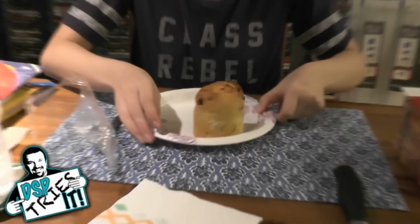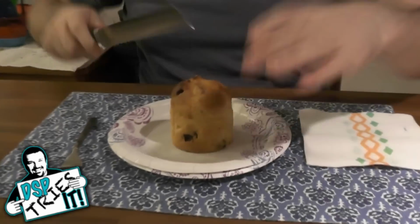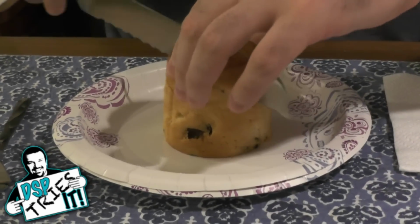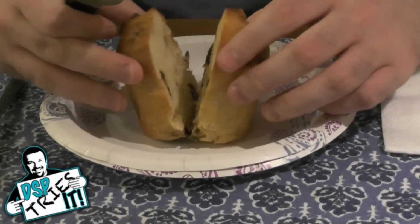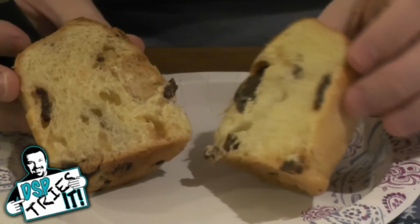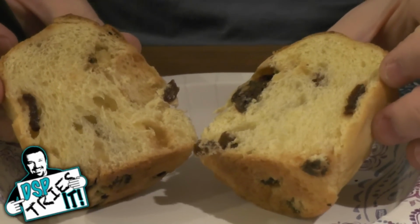All right? Okay, all for me. Hey. Here, grab this. And what I will do, I will cut the panettone. Let's see how well I can do this. I don't know if I can do it right down the middle to share. Now let's take a look. Raisins, and there's your candied orange pieces. Smell that. Oh, I can actually smell it.